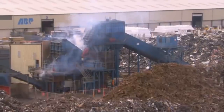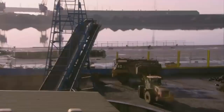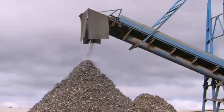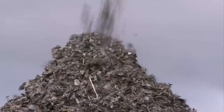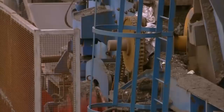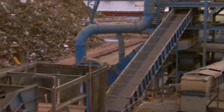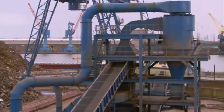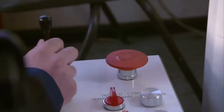Only the mega shredder has the capacity to reduce such vast quantities of heavy metal to splinters in time for this ship, but it means working at its limits. It may be a risk too far. The shredder is a mite of modern engineering. Spanning 150 meters end to end, it destroys lorry loads of heavy metal in moments. But it doesn't operate alone.